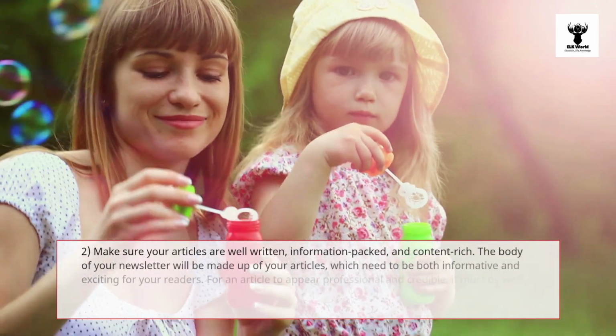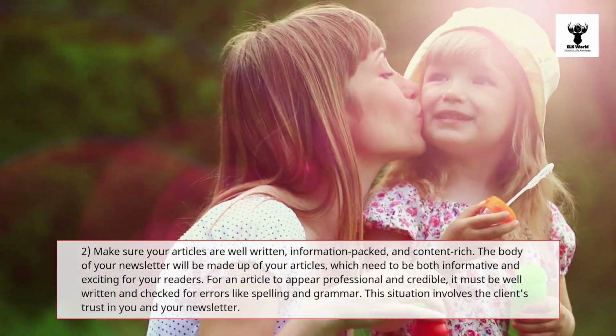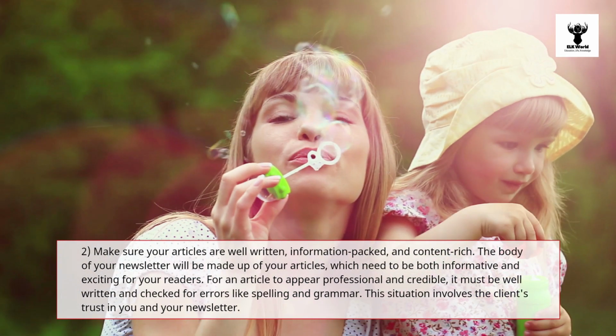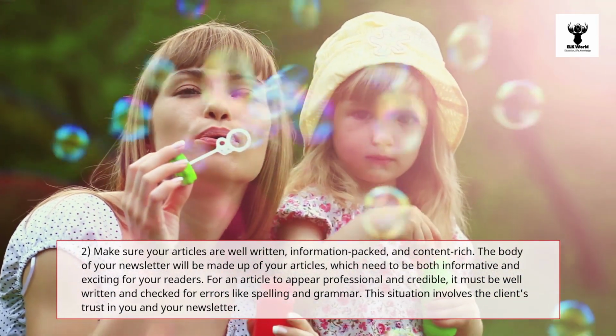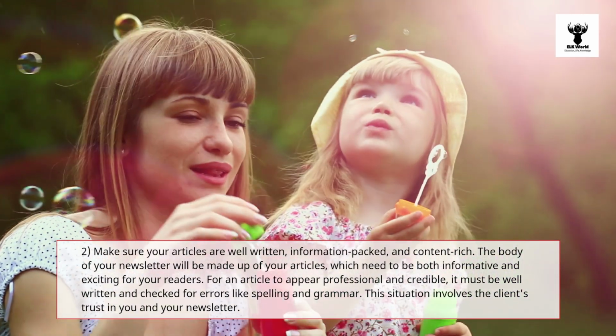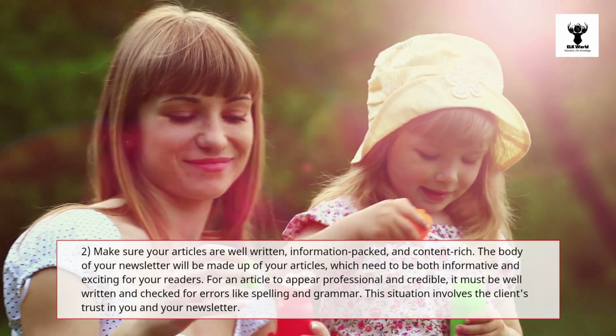2. Make sure your articles are well written, information-packed, and content-rich. The body of your newsletter will be made up of your articles, which need to be both informative and exciting for your readers. For an article to appear professional and credible, it must be well written and checked for errors like spelling and grammar. This situation involves the client's trust in you and your newsletter.